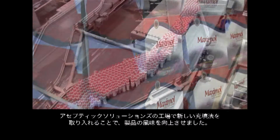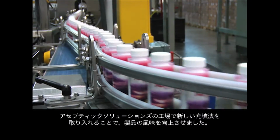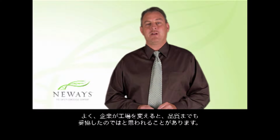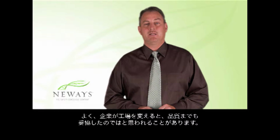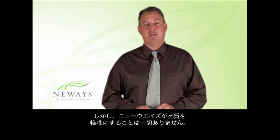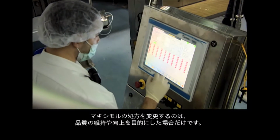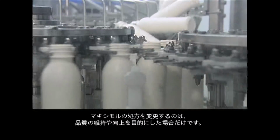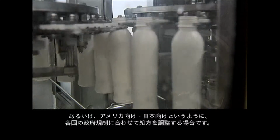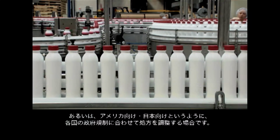When we started bottling Maximol at our new Aseptic Solutions plant, we introduced a new processing system to enhance Maximol's flavor. People sometimes wonder if companies ever water down products to save money. But I can assure you that New Ways has never done that and never will do that. Any changes we make to the Maximol formula are to improve and maintain quality, not cut costs. Because of government regulations in various countries, our Maximol formula does vary somewhat among different nations, including US and Japan.